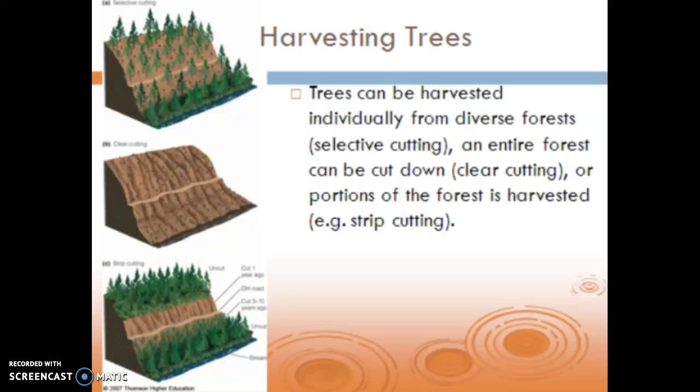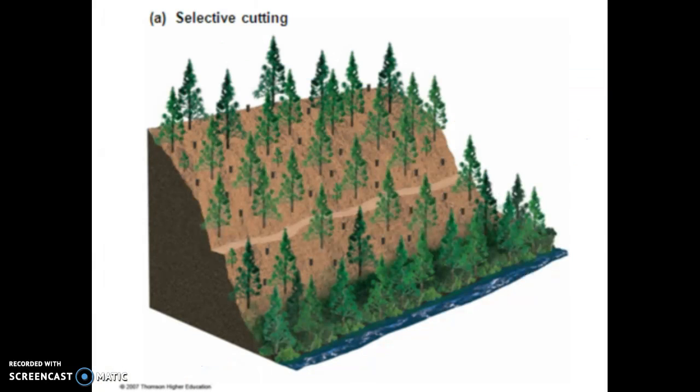So one of the economic services that we have with trees is the harvesting of trees. And so we're going to talk about some different ways that trees can be harvested and which ones are the best way to preserve biodiversity. So one way is through selective cutting.